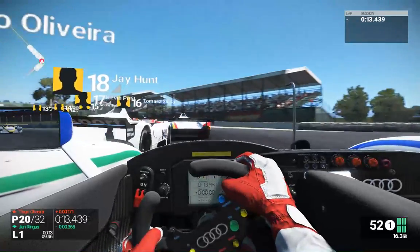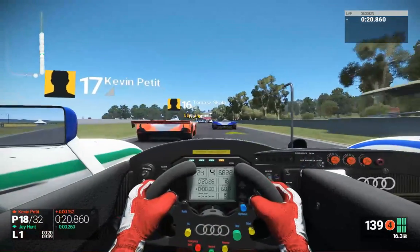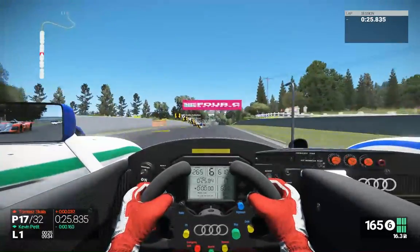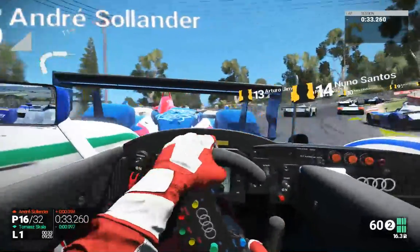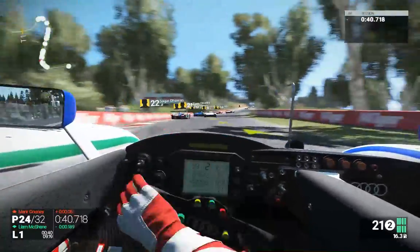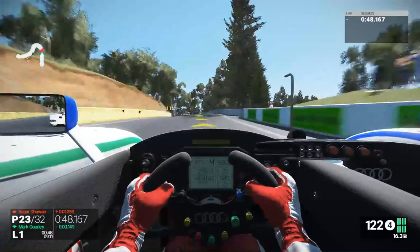Ow. Looks like I did look right and backwards at the same time there. Come on, oh no! Go around. Didn't get disqualified, that'll do. Pulling away in second isn't the greatest thing either, in this car at least.